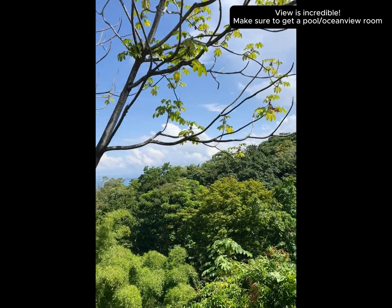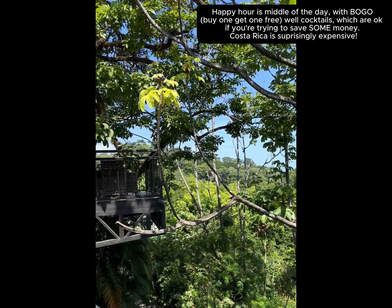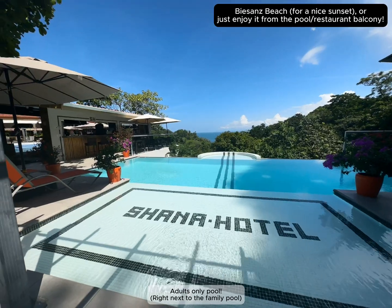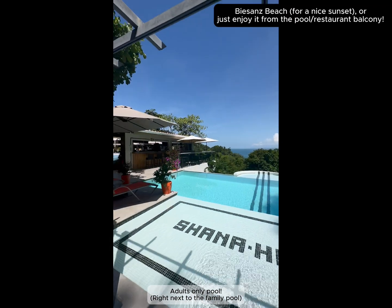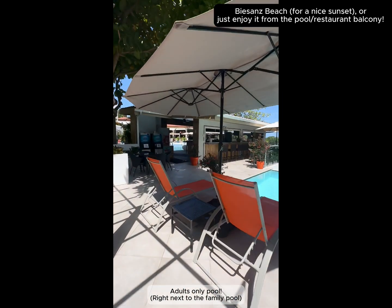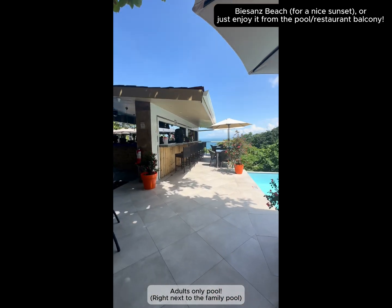During the middle of the day, they do have happy hour, which is buy one, get one free drinks on certain cocktails. There is a beach right next to our resort hotel, and we were going to walk down there, which is about a 20-minute walk. Biesanz Beach, we read that it's really nice and does offer a really good sunset, but we actually just caught sunset at our hotel, which is also quite beautiful.